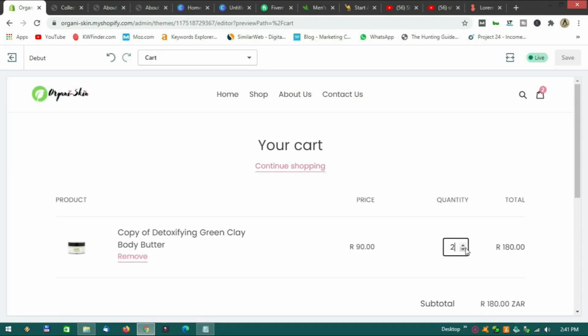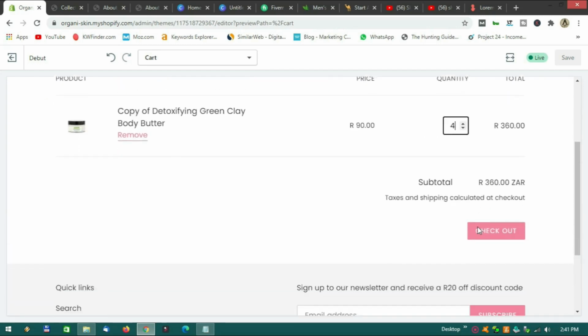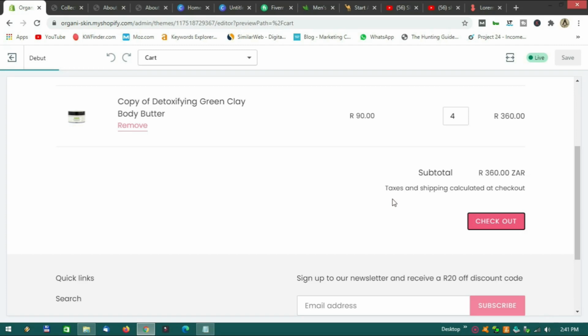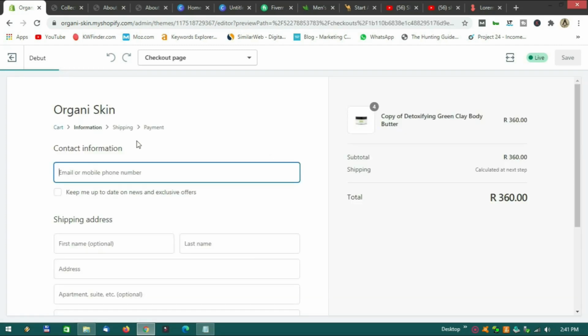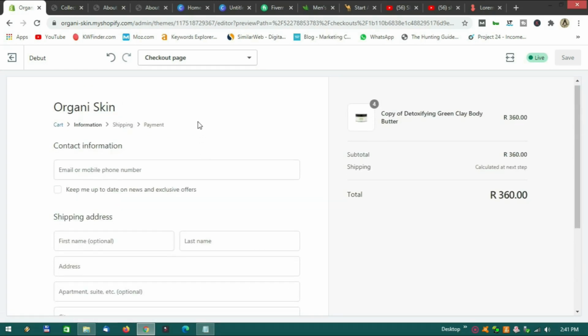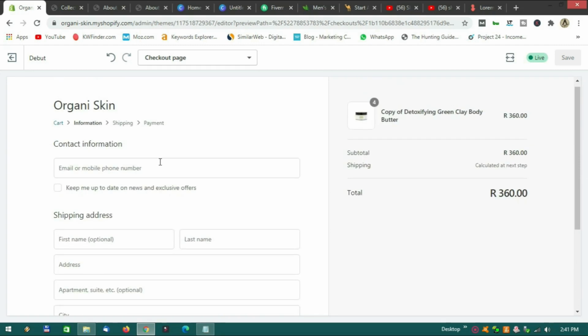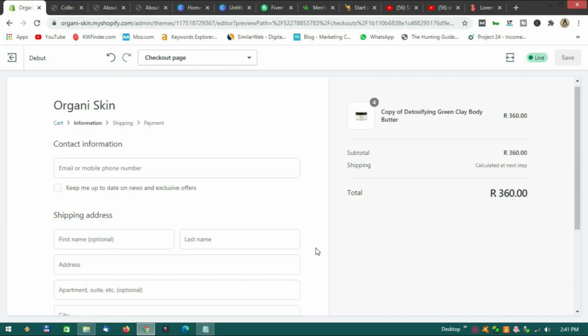We can actually go ahead and add the quantities here as much as we want, and it will automatically update the price for us. And then if we want to check out, or our customers want to check out, just click on the checkout button, quick and easy, and they will have all this information here. All the information they can enter, all their shipping address and all that kind of stuff, and then they can continue towards the payment.